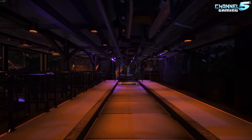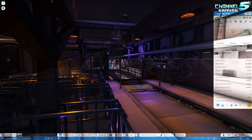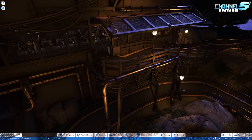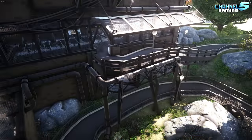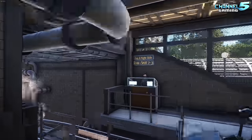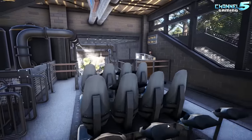Absolutely incredible. And it is time, ladies and gentlemen. I think we're going back to daytime for this, because we need the most vibrance possible for this incredible coaster, day and night. So buckle up.